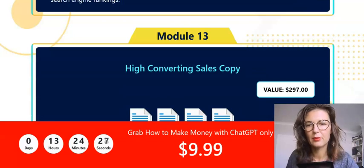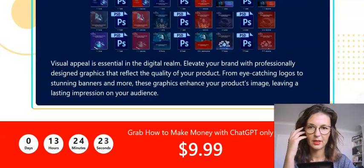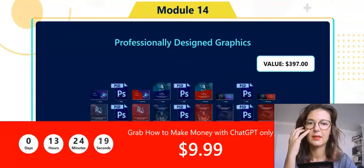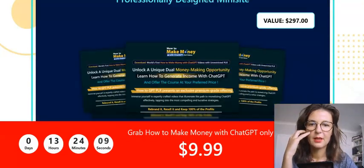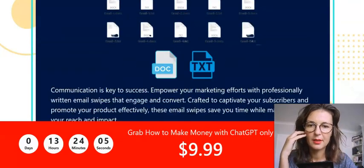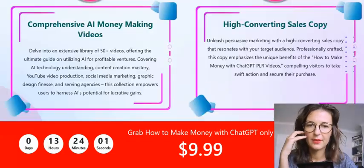And then how to write highly converting sales copy with ChatGPT, obviously, and how to design graphics, I guess. And a professionally designed mini site, how to do that, how to write emails with ChatGPT, and the legal pages, obviously.